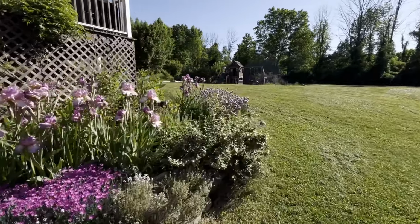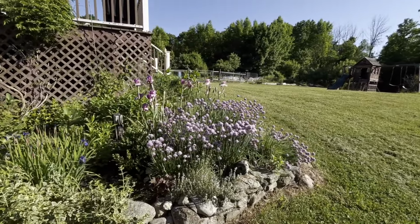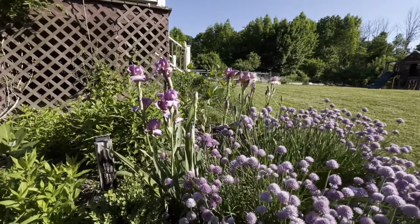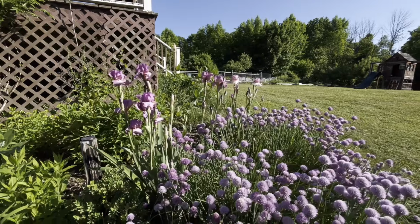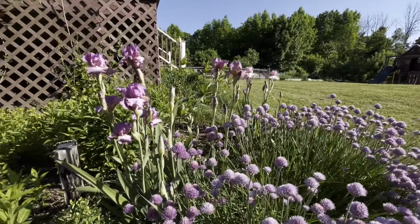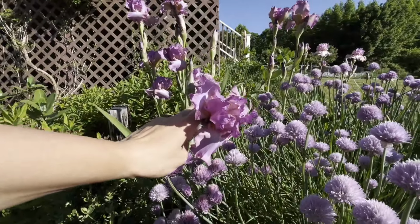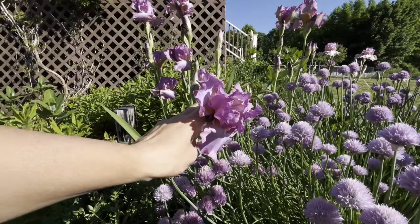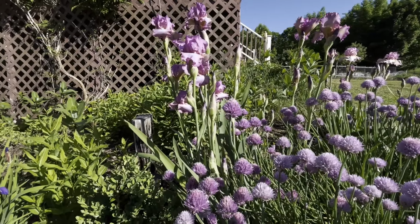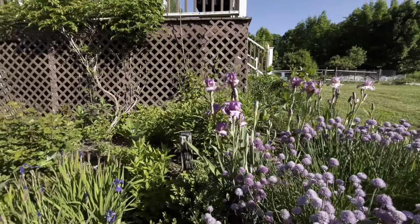Also, last year I planted these irises behind the chives, and I really love this combination as well. Sorry, it's super sunny in here, so I hope you guys can get the picture of what's happening here. Let me see if I can grab one of them and get it close to the bloom here. Look at this. They're very similar in color, but I think they work really well together, especially the blue foliage of the bearded irises with the blooms. I think it makes it extra beautiful.